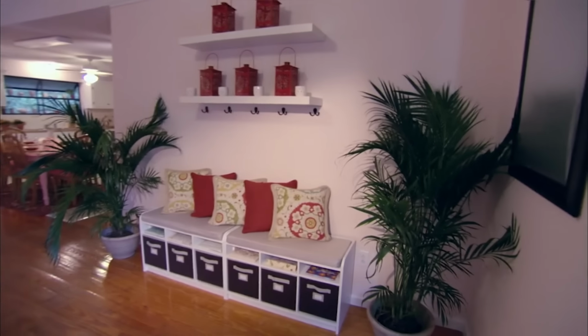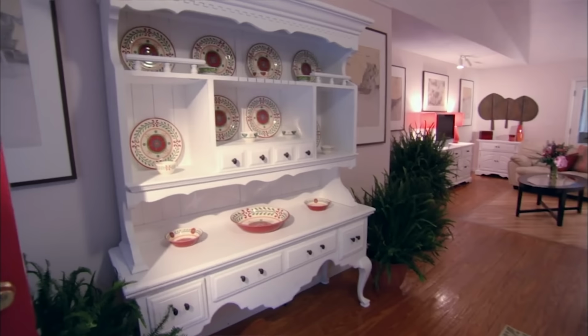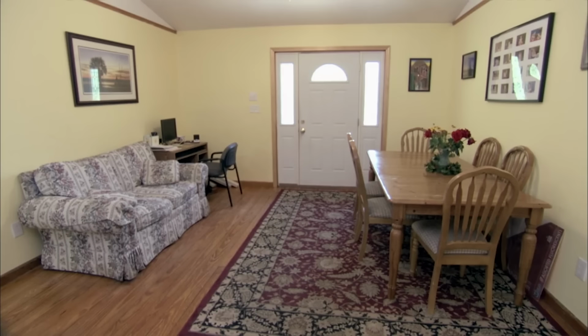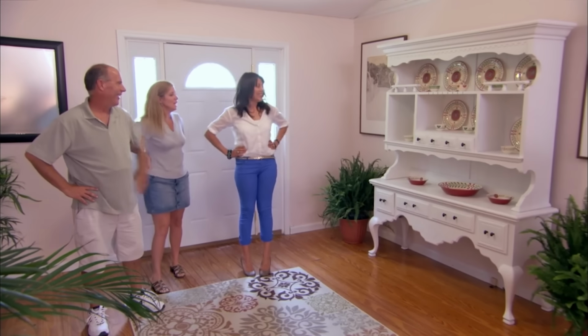Oh, my God. Oh, wow. This is beautiful. Oh, look at this. The entryway was confusing with the dining room table and computer crowding it. But now it's a proper front hall with a bench for functionality. Look at that. Oh, my God.